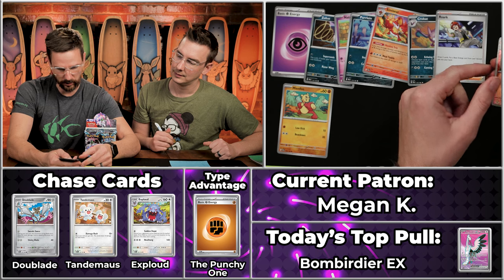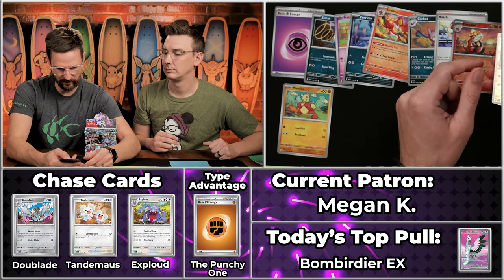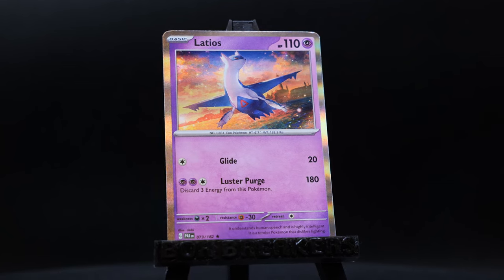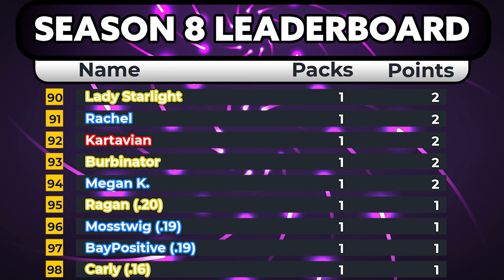The Crocalor will not score. The Oricorio will not score. And the Latios. So two points again. A lot of 2-pointers today. People are like, we will not be 1-pointers.